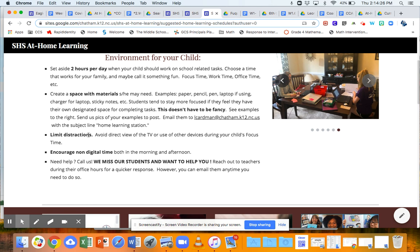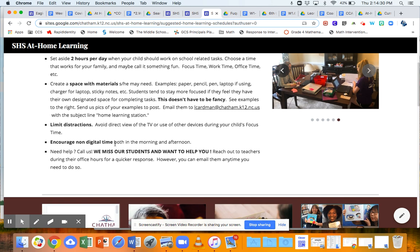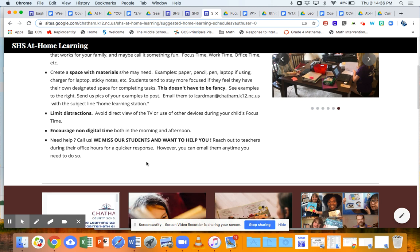Again, not fancy. I just put them in the dining room because it's away from the TV. That's the next point. Limit distractions. Wherever they are, I would avoid direct view of the TV or use of other devices during their focus time. I would encourage non-digital time as much as you can outside of those 2 hours.